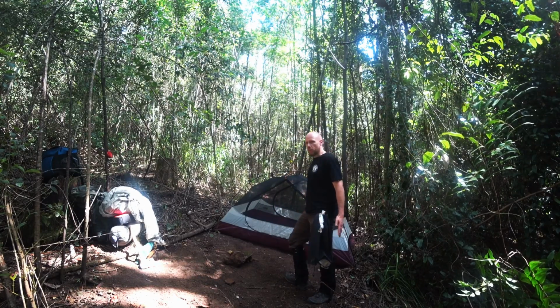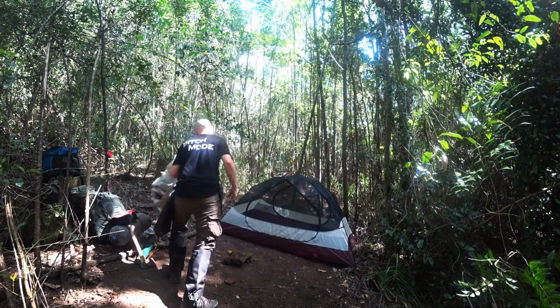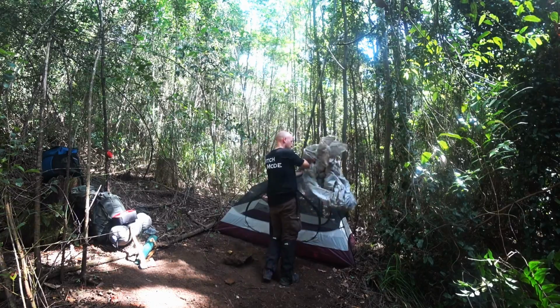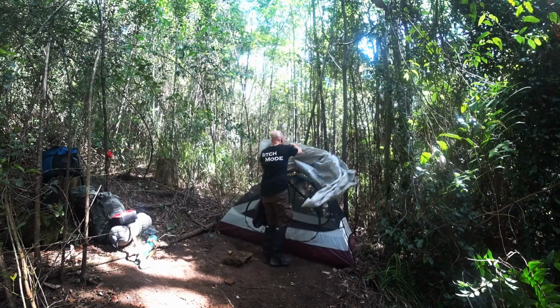I want to leave it open. It's a bit hot. I definitely don't want to let it get stuffy in there yet. So for now, I will simply tie the tabs down but not apply it fully.